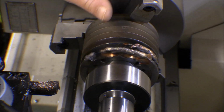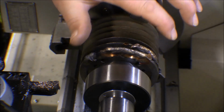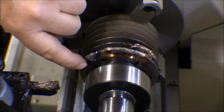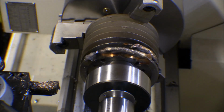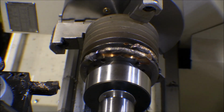Well, I built those edges up there on that pulley where they were low a little bit, got them up higher than the outside diameter of the pulley, and of course some of the bead went over the face here, so I'm going to have to face that back off again. Oh yeah, and I got to plug my lathe back in. I've only got one 220 outlet here, and I have to unplug it and plug the welder in, and then unplug the welder and plug the lathe back in.